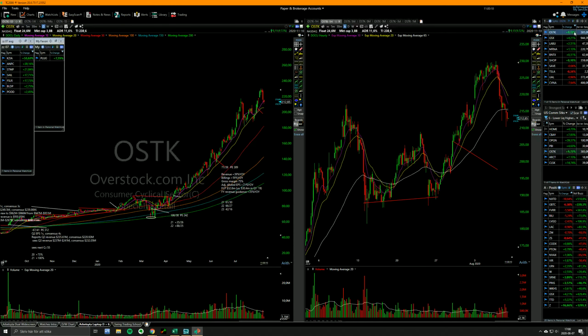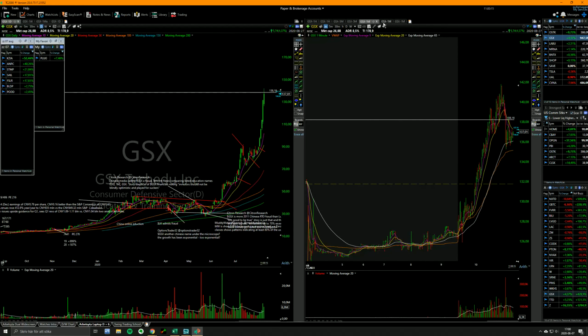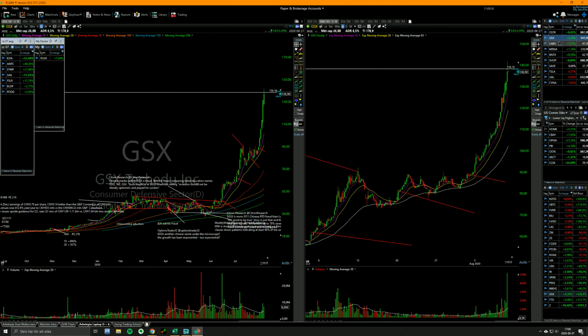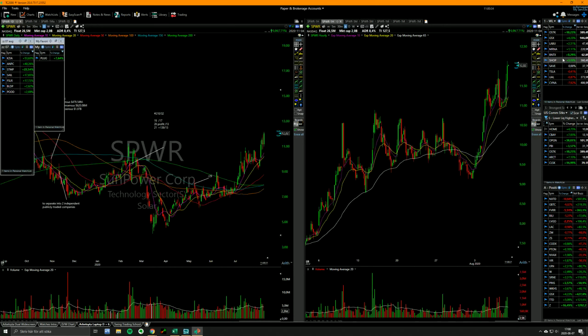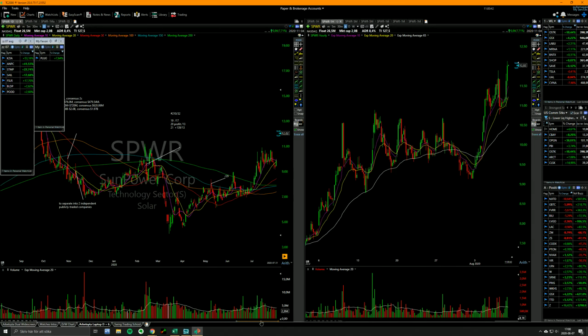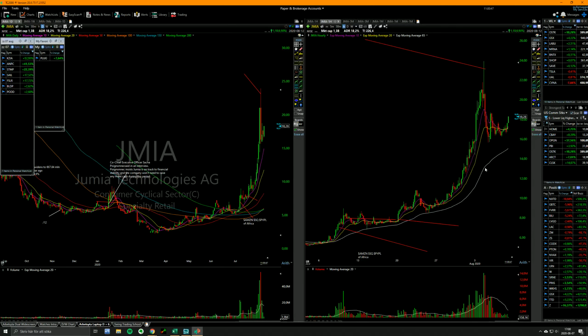I don't hedge. Okay, so far GSX built another higher low, it looks like, on the 1 minute chart. But I will add later if it starts breaking this mid-low 135 area. SPWR, there was a potential setup here, but now, no. But Chumia is gonna be a setup. Oh, Chumia is already. Oh, okay.